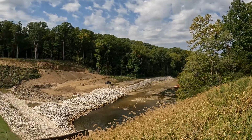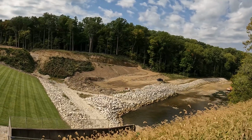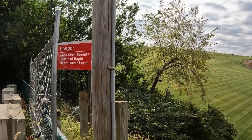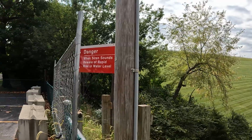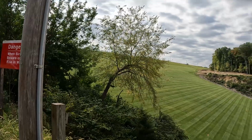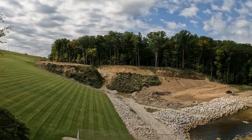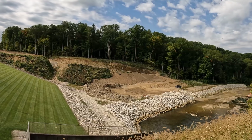It's interesting that it's just this little... They've got it shut down. They control how much water goes through. And there's the sign, when the siren sounds. Pretty though. How big people like touch the grass?